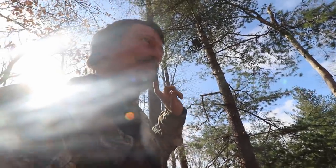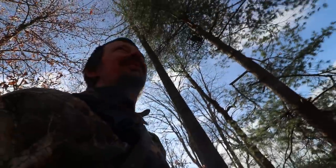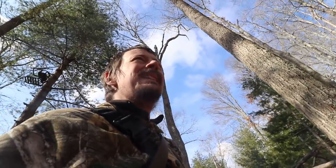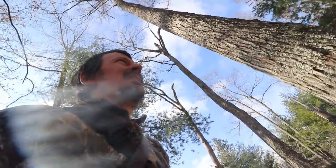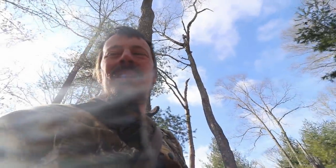I sat this stand just once this last deer season. First time I've ever sat in a tree stand, and it was a beautiful experience. And deer season is closed now, so that's why we're exploring freely. During the season, we try not to disturb the deer's patterns too much and let them just relax in these woods here.